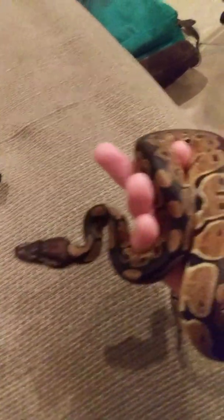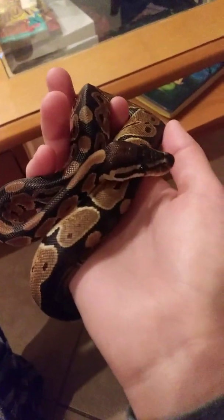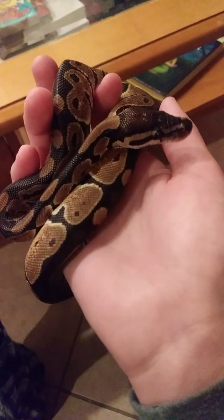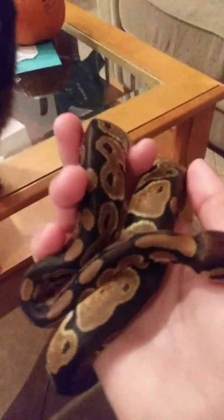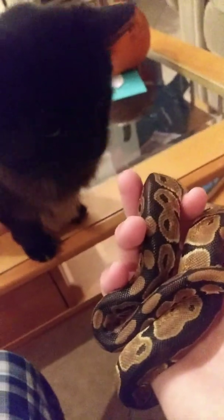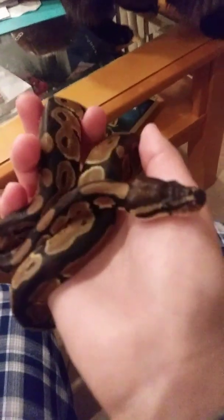You gonna move? You gonna slither a little bit? You want to show everybody your tail? Stop it! As you can see, now he's moving. See? No. Well, Pumpkin won't hurt the snake. She won't hurt the snake. She's just very interested in it, see? She's just very interested in the snake.